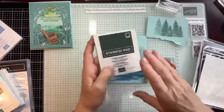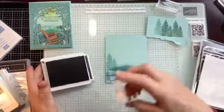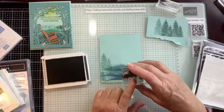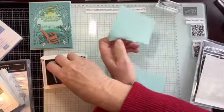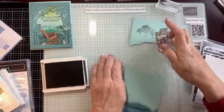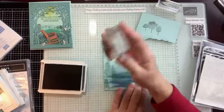When you have good colors, you want to make sure you get them and get the ink that goes with it, and then you can keep them for a very long time. So these aren't exactly the trees I used. Let's check it out and see whether I really want these. I do. I like these. These are nice. We're going to need to ink it up pretty good.